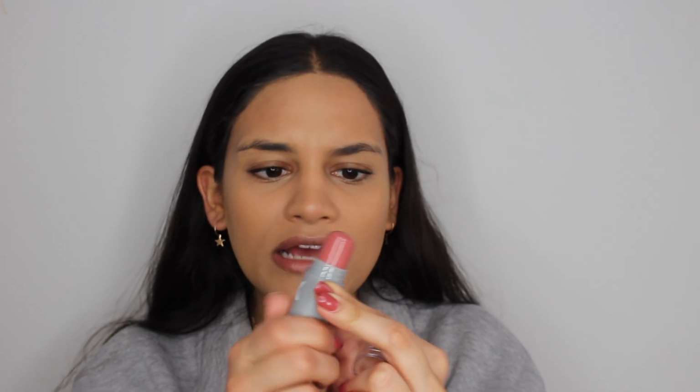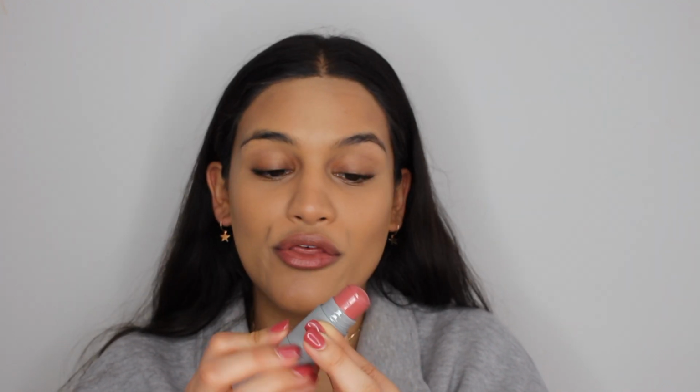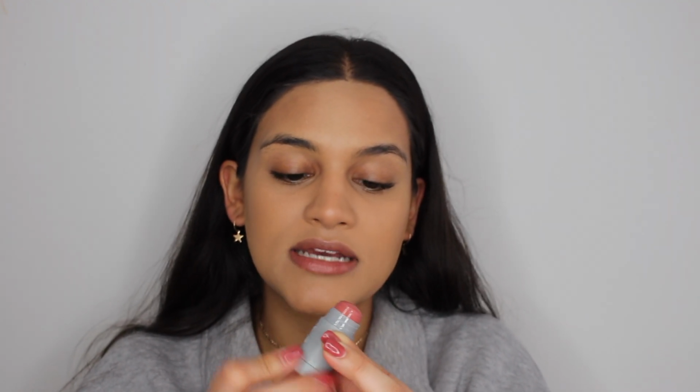This is a lot of product for a little mini. That is a ton. I will never go through all of that. And I like the size of these a lot better because this is ginormous. I don't know if I want to apply it on the brush or directly put it on. We'll do both. We'll do one side of each.